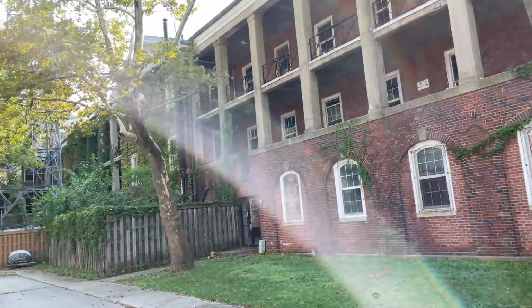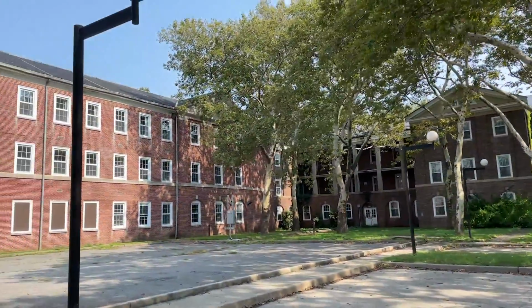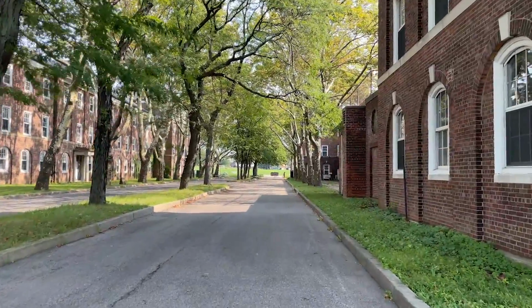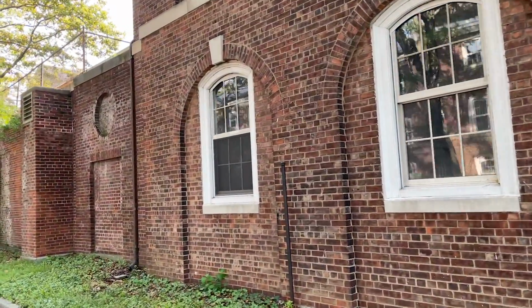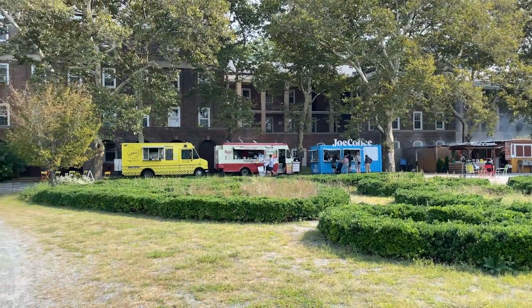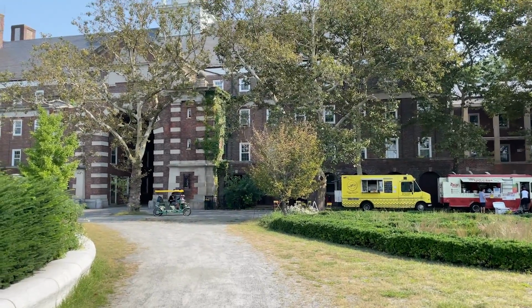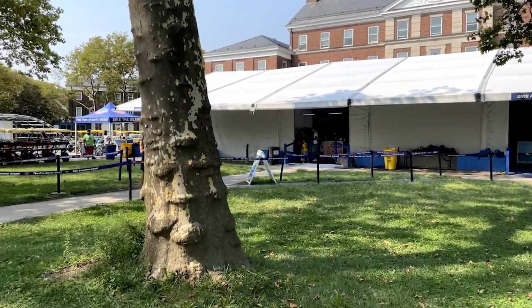The island is now in the process of being used as an art center and a public recreation area for every city resident and also for tourists. If you're wanting to grab lunch, there are food trucks and a number of restaurants on the island. There is also city bike stands and a place to rent bikes.